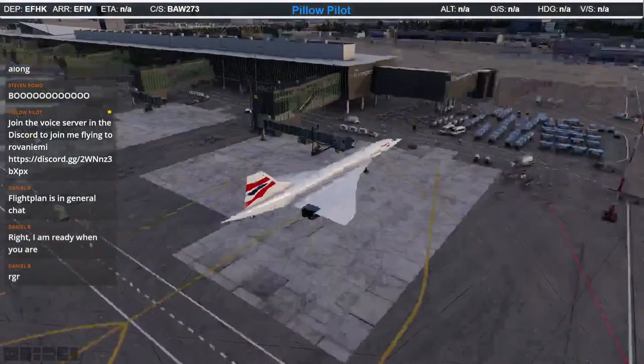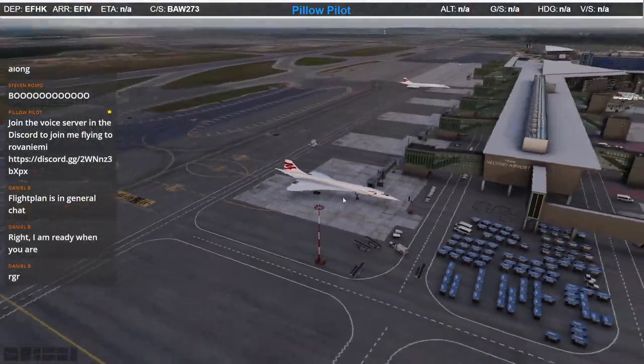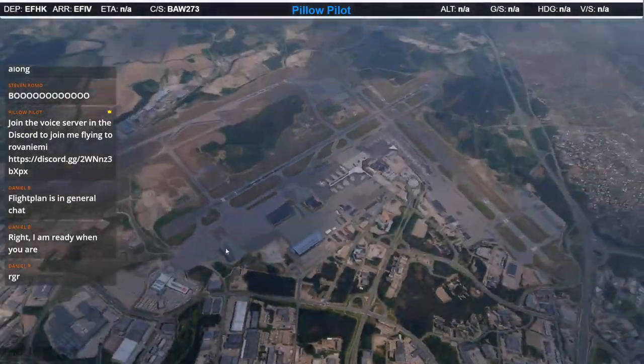Round of cockpit. You're right, we were at Helsinki the other day. I just think it's a really good airport. But, it's good fun.